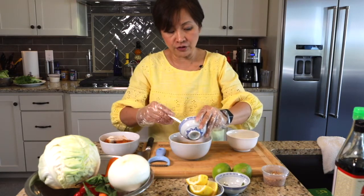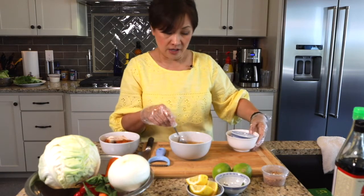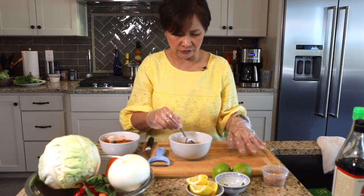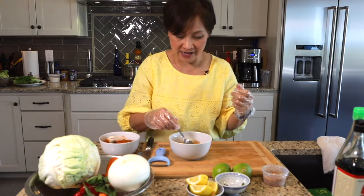Now here, for those of you who actually need to be keto, the amount of sugar that I use, you can substitute using monk fruit sweetener. I don't want to say that, but it is sweetener. So it has that aftertaste, and it could upset your stomach because it's a lot of chemicals, okay? So be careful with that.